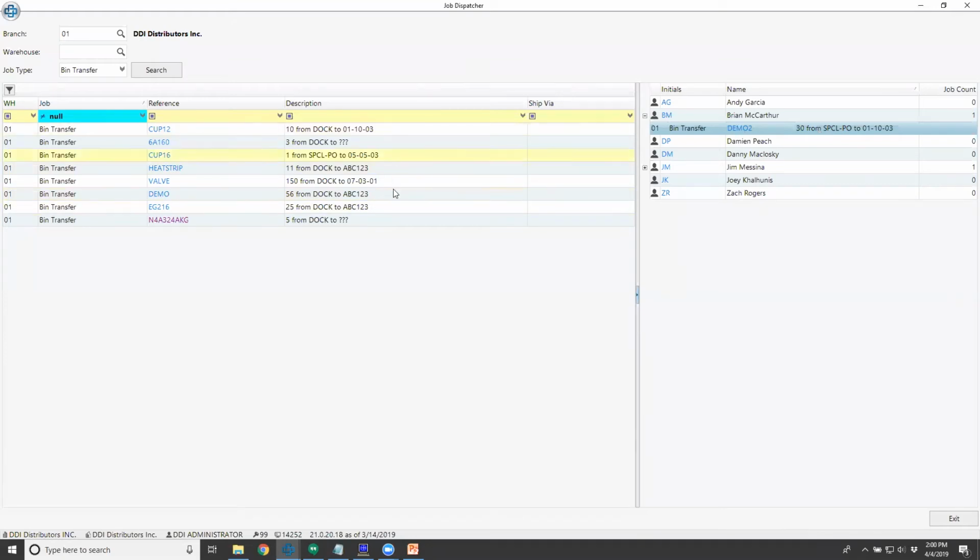This gives a warehouse manager a little bit more visibility and insight. And even if you don't assign the jobs, it gives you a heads up as to how many tasks need to be performed. You can filter that to the different job types, so if you want to pull orders or see your cycle counts, you can filter to just those. So the job dispatcher is a very useful tool that allows a warehouse manager or supervisor to keep tabs on what's being done in the warehouse and make sure that the work is being divvied up fairly.